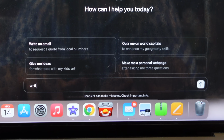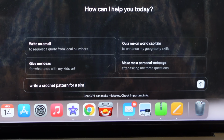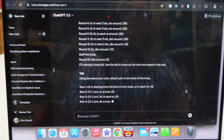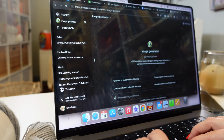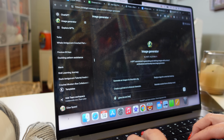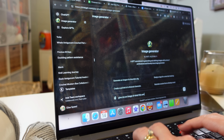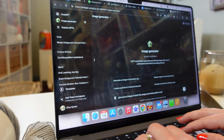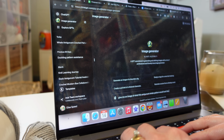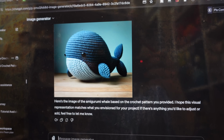So I'm going to go into ChatGPT right now and put in the prompt, "Write a crochet pattern for an amigurumi whale," and let's just see what it gives me, and I'm going to attempt to crochet it. So I copy and pasted the exact crochet pattern that ChatGPT gave to me into the ChatGPT image generator, and I asked it to give me an image of the exact pattern, and this is what it gave to me.